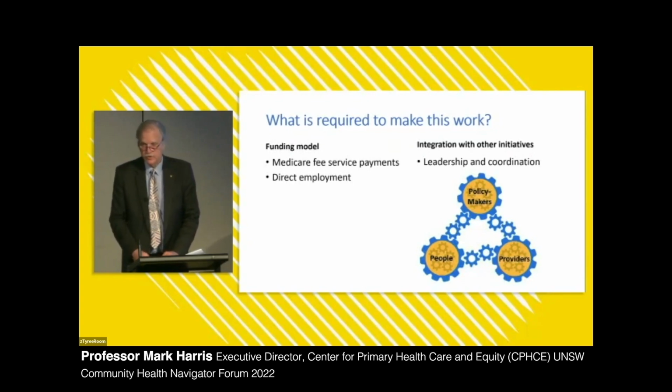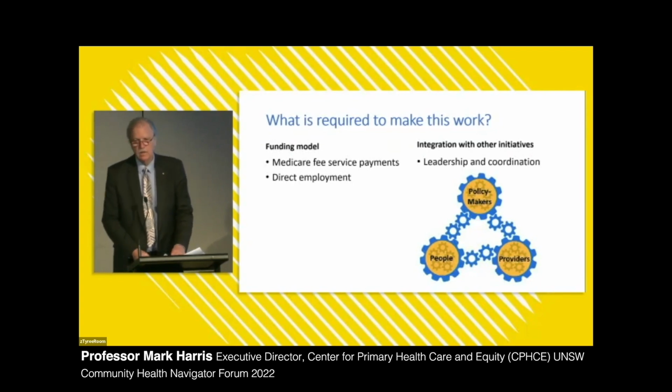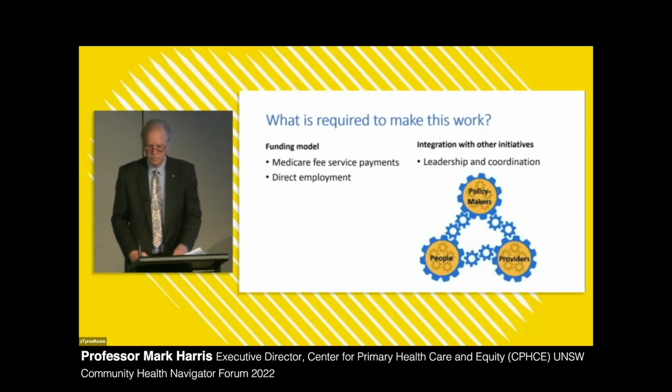But we also need, community health workers need a place in the health system. And I guess one of the challenges we've had in the past in Australia, particularly with so many different names and roles for community health workers, is that it's often been linked to particular conditions or particular services. And so developing momentum and developing the sort of systems for training and support that are required and funding is difficult when they're very narrowly focused.